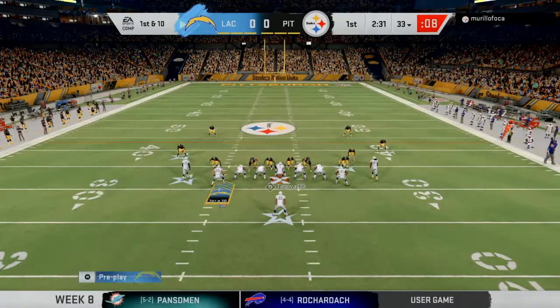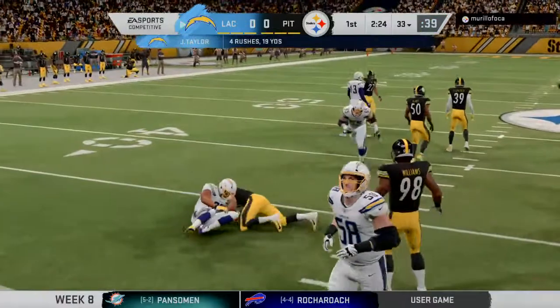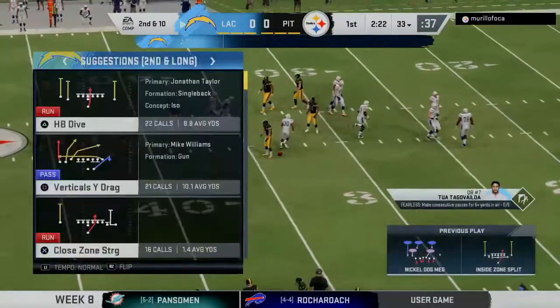66. Bullet. Rock. Check. Ready, go. Taylor. And he is swallowed up right at the line of scrimmage. No gain on the play.